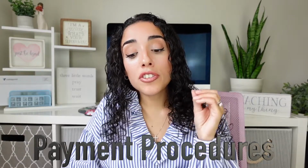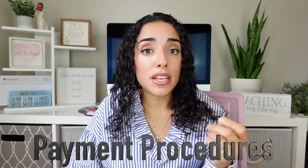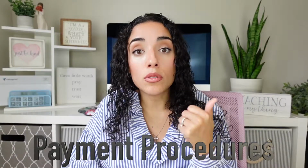Now, right under the enrollment section, I have my payment procedure section. Now, under your payments procedures, you're going to want to have how you take payment. So are you going to be taking credit or debit card? Do you take check, cash? Also, if you're going to be taking checks, it's going to be a good idea to put in here that if a parent gives you a check and the check bounces, that there's going to be a fee for that.